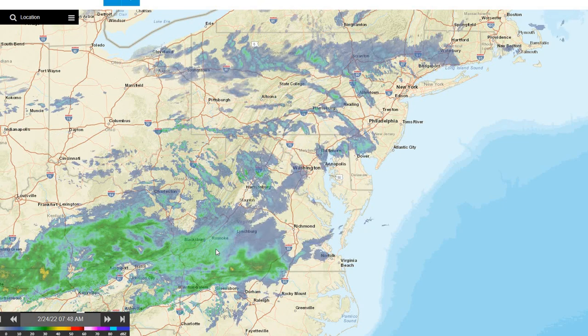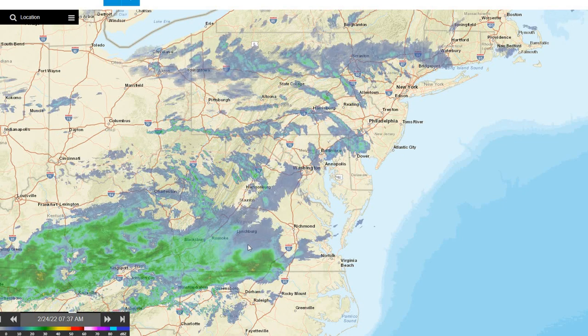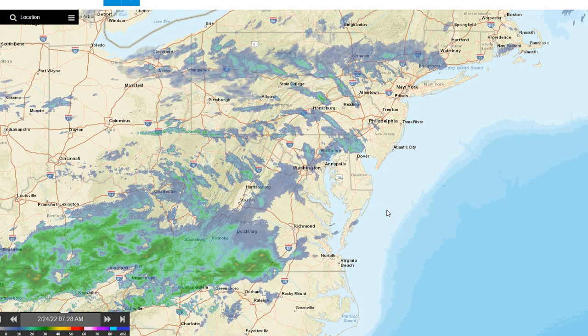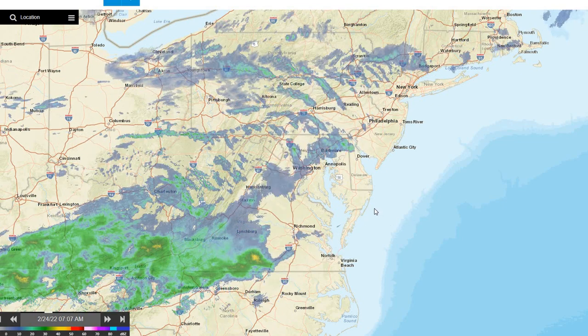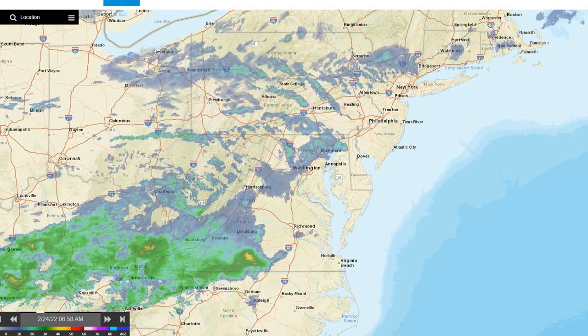Looking at our radar this morning, you can see we do have some rain showers across southern Virginia, southwestern Virginia. It's going to be moving towards our region today. Not going to see a lot of total precipitation across the region with this system today, but we'll see some periods of some light rain, especially after about 1 to 2 o'clock this afternoon.